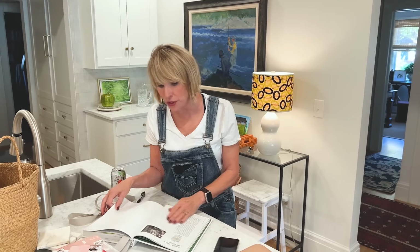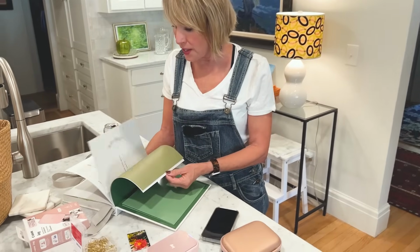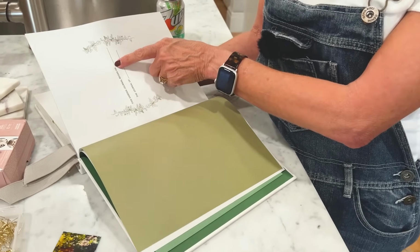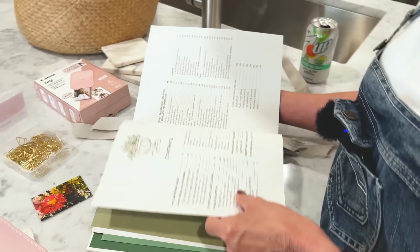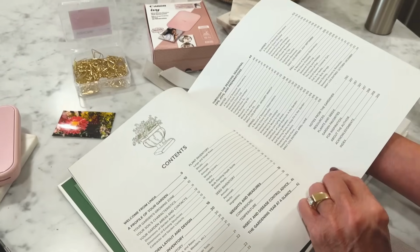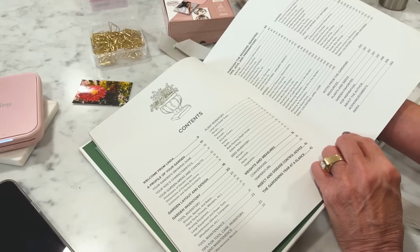So in another section called Garden Layout and Design, this is one section. And by the way, at the beginning there is a table of contents. You can show when you began your journal and who the journal belongs to. But in the table of contents, I can come back in here and rapidly go to any particular page that I am wanting to access.